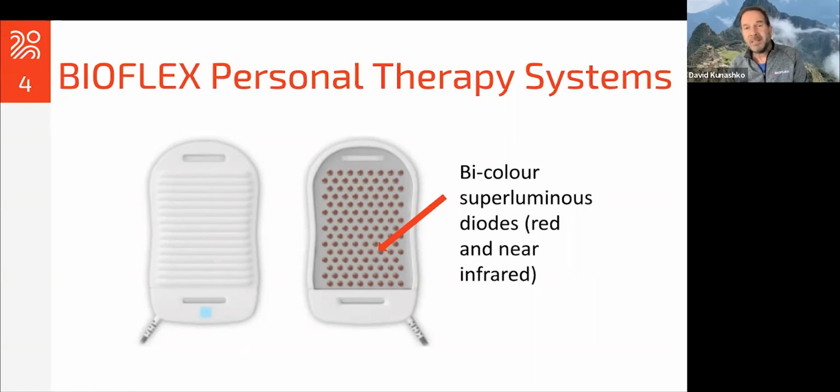And if you compact the LEDs very close and stack them close together and then emit the light, then you have a more effective form of treatment. So when they're spread out, you have less energy going into the tissue. If they're compacted together, which we can do when you combine bicolor diodes, then you get better dosaging.